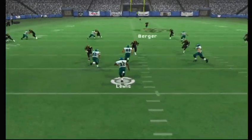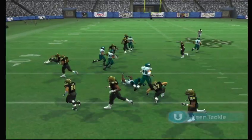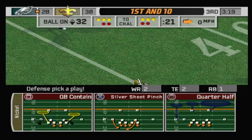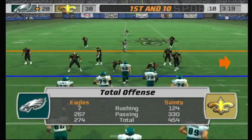Sends it sailing from the 7-yard line. The defense gave up 8 touchdowns on the last series. On the return, the Eagles will start the drive at the 32-yard line.